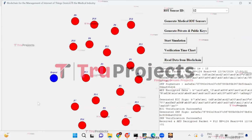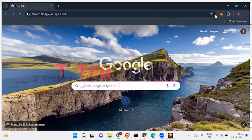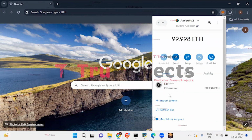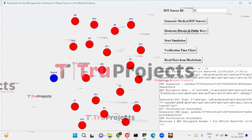Minimize it. Now we will see how the ETH price is deducted. For that, we need to open MetaMask, which is the Chrome extension. So click on this MetaMask. In the MetaMask, we can see I have a balance of 99.998 ETH in my MetaMask wallet, and it represents the deducted amount after the recent transaction. In the context of blockchain, a transaction refers to the actions or operations that are recorded on the blockchain ledger. Minimize it.